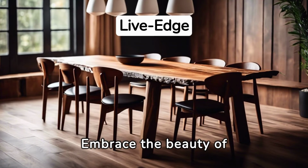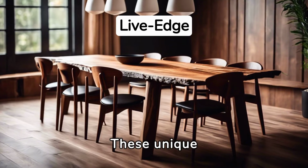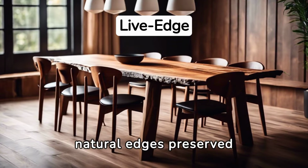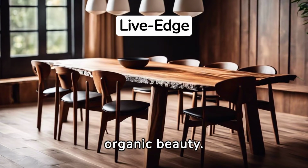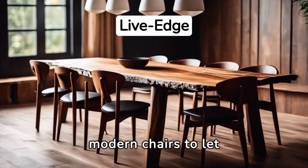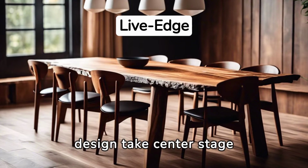Embrace the beauty of nature with a live-edge dining table. These unique tables feature raw, natural edges preserved to showcase the tree's organic beauty. Pair it with simple, modern chairs to let the table's stunning design take center stage.